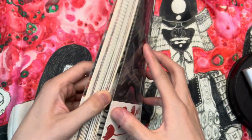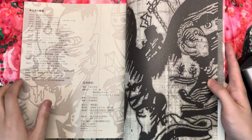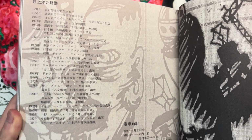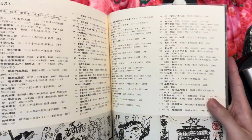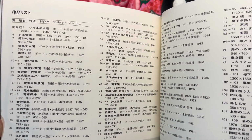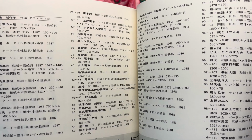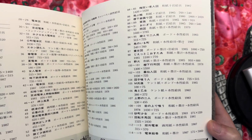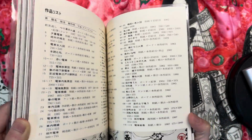If I go to the back, we can see a sort of summary of the art that was collected here. This is just a little biography, born in 1931 and published by Parker Publishing. If I go back one more page, here are the dates of all of the art and illustrations collected. Pretty much 1987, a lot of 86, 81, 84, 78, 87. So it looks like it's been collected over maybe a decade or so.